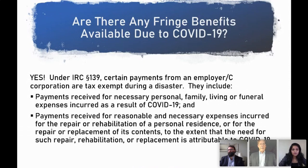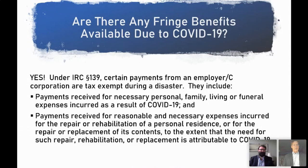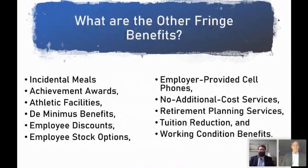Mal, did you get back? Did you come back on? Oh, we can't hear you still. So you might have to disconnect and then join us again. So let's move on to the next one, Marty. Yeah. So David, what are some of the other fringe benefits that are allowed?